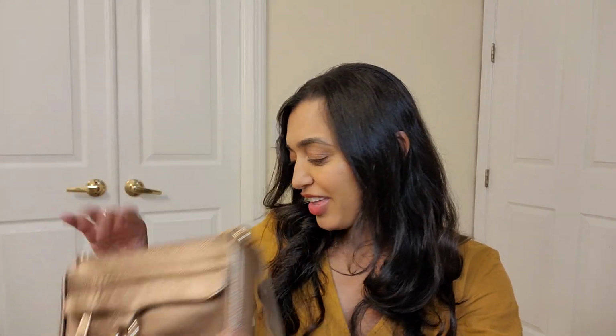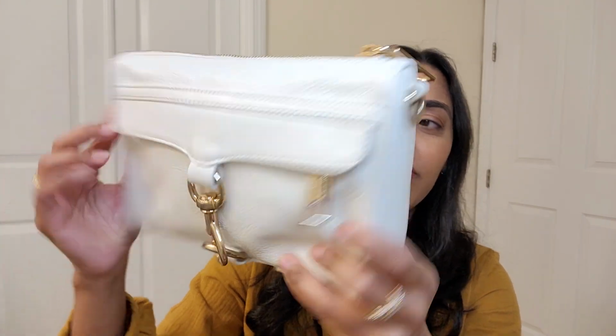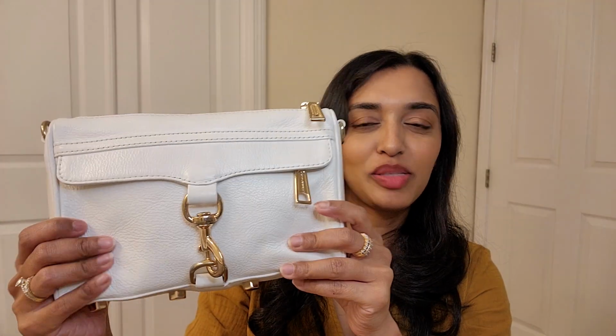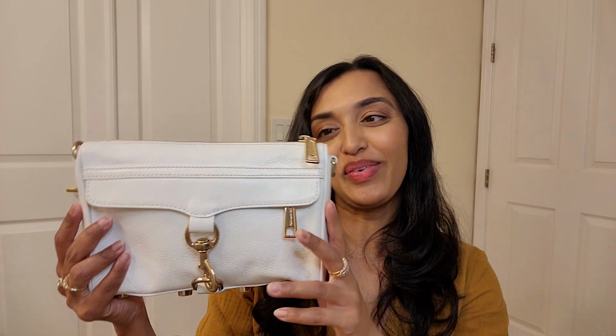I love it. But then the other ones that I will show you, still in the neutral color, is the same thing, but in the white. This one, I love the leather of, really nice and supple. Hers comes in different leathers, but these ones have worn really well. This is one I can also say immediately that I will keep.